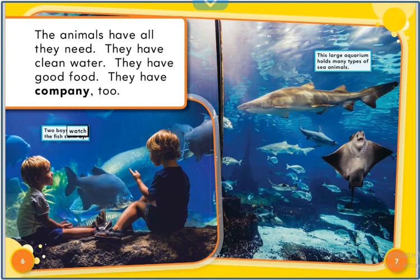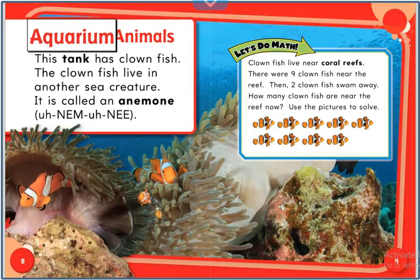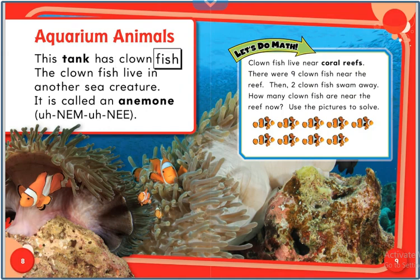Two boys watch the fish swim by. This large aquarium holds many types of sea animals. Aquarium animals. This tank has clownfish. The clownfish live in another sea creature. It is called an anemone.